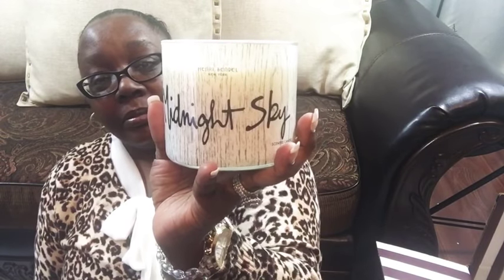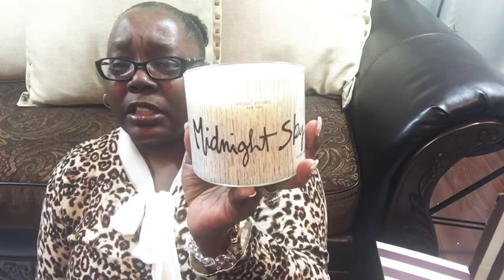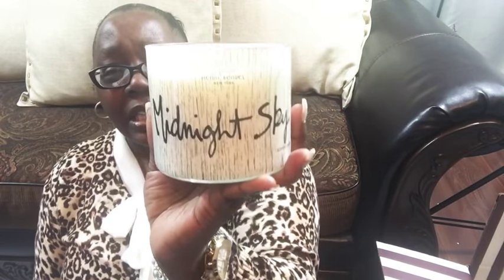Then, oh, this smells good. Midnight Sky. This would smell good in an office. Maybe a male's office. Because this is almost like a male scent. But it still is subtle. It's nothing harsh. It smells really good as well.